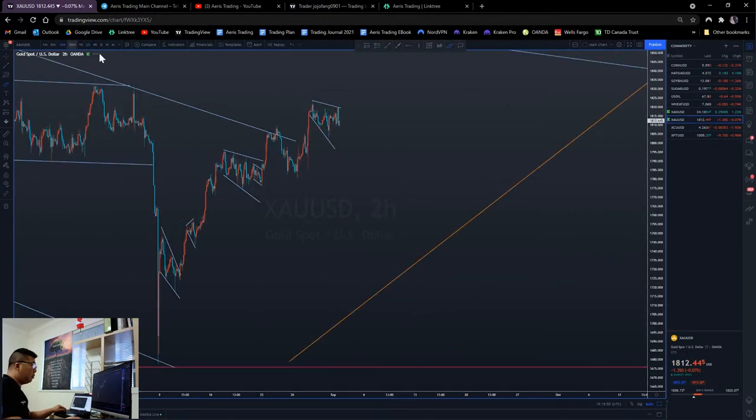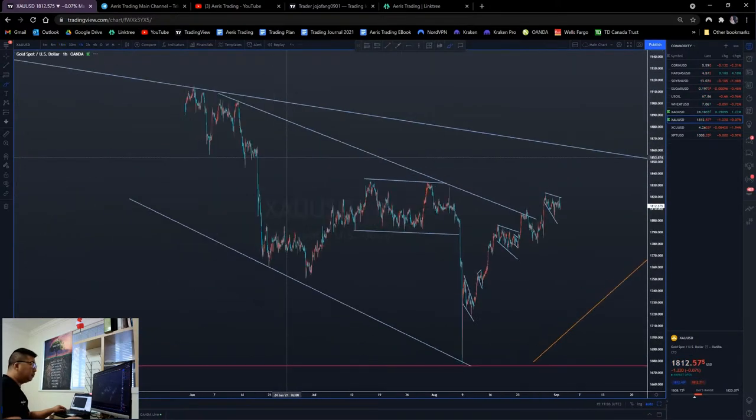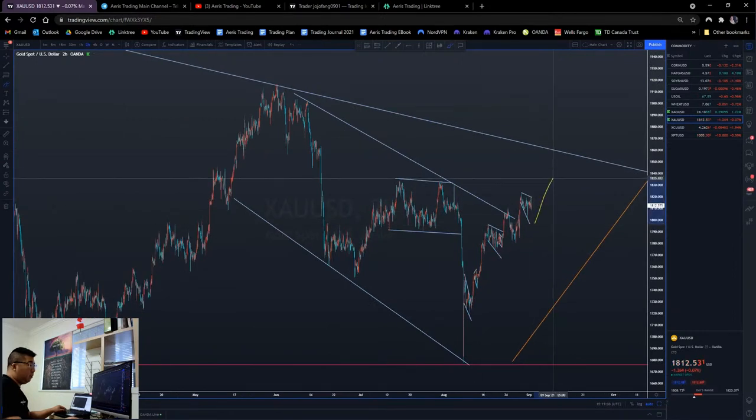I talked about the story that I got from yesterday. Someone mentioned they lost their account while gold went up in here a little bit. To me, this is just a larger consolidation. So let the price consolidate, and to me, the upside looks more promising, right?